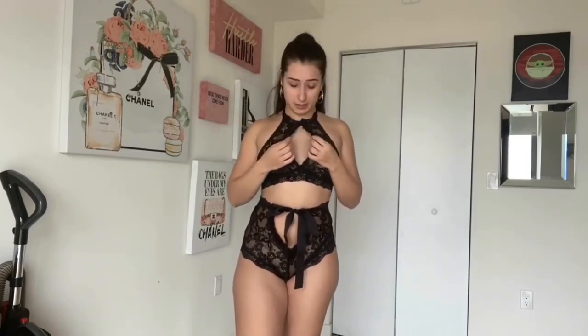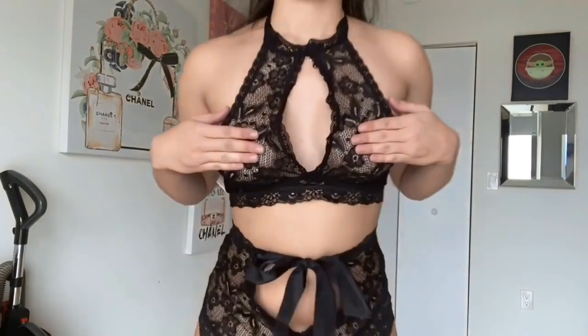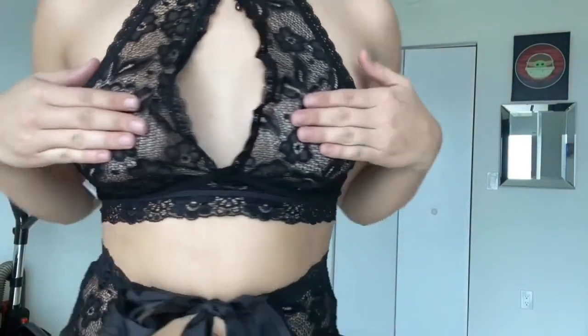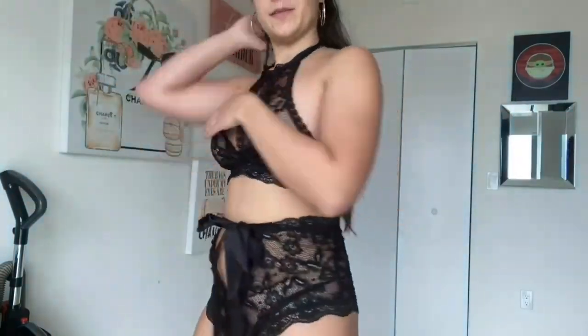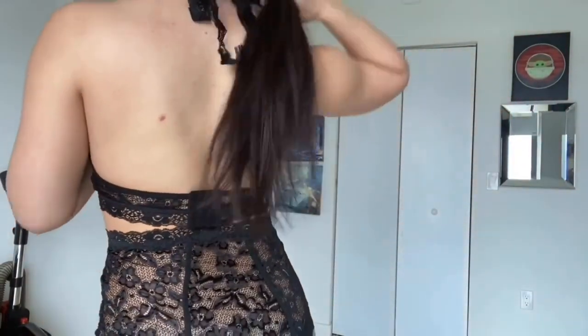This outfit makes me feel like a Christmas gift. I do think the top is a bit big. I am usually a medium on the top, but I'm a large on the bottom. So with this particular outfit, I would probably get a medium just because the top is quite loose. If you look at it up here, you can see I also don't have a big chest, so that would have a lot to do with that. Get the back.